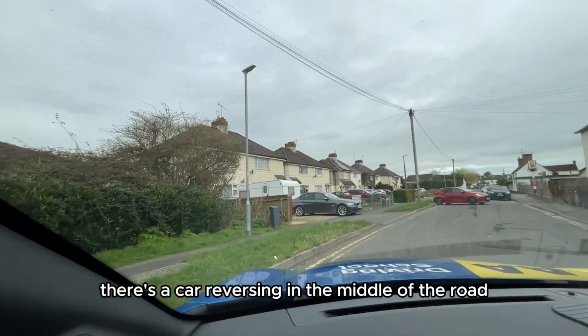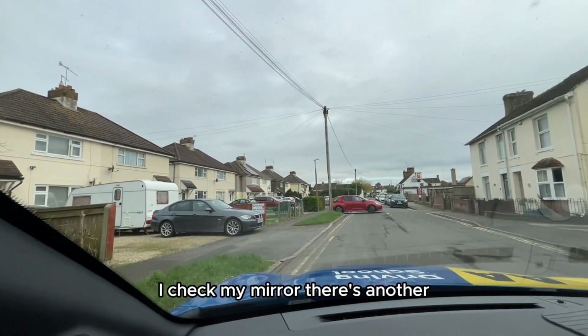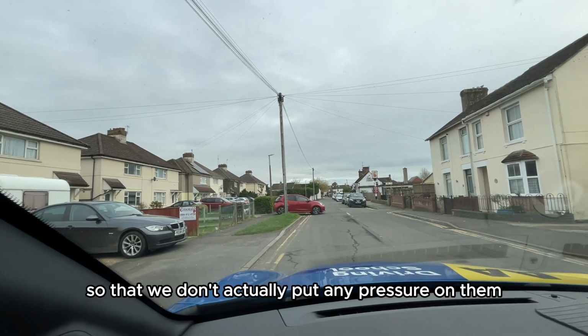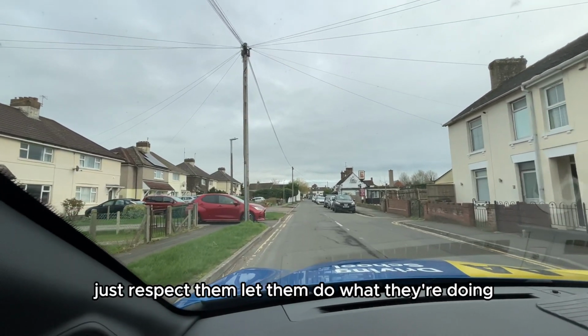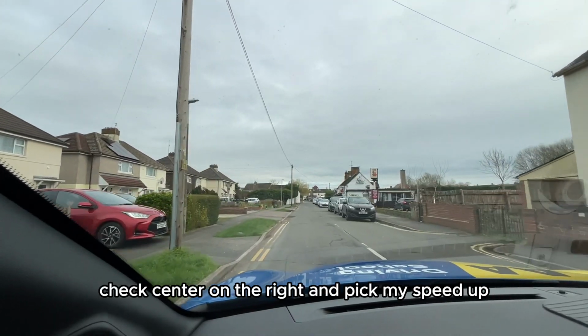There's a car reversing in the middle of the road. I check my mirror. There's another, so that we don't actually put any pressure on them. Just respect them, let them do what they're doing. Check center and the right and pick my speed up.